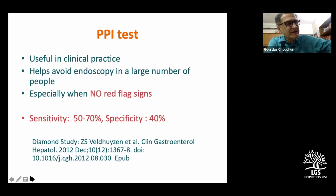And the PPI test was actually described with esomeprazole. But that apart, now it is expanded to almost anyone, and that is something which we clinically all do. Sometimes we give a little lower dose, whatever. So the question that could be asked in a DNB exam is: okay, you have given the PPI, what is the sensitivity and specificity of this test?